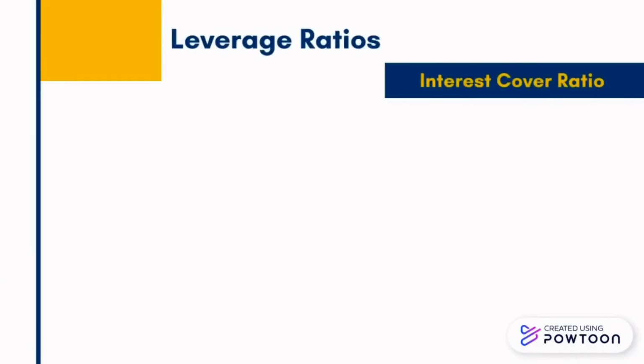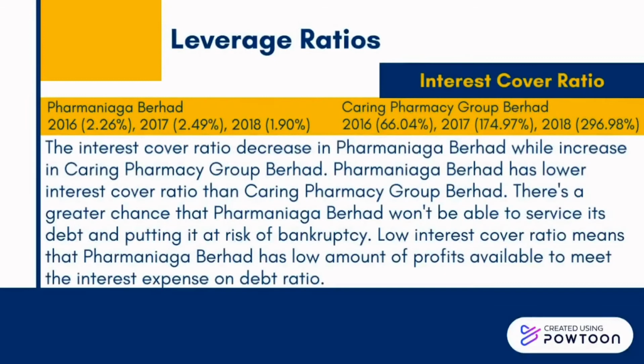Interest cover ratio. The interest cover ratio decreased in Farmania Gerberhad while it increased in Caring Pharmacy Group Berhad. Farmania Gerberhad has a lower interest cover ratio than Caring Pharmacy Group Berhad. There's a greater chance that Farmania Gerberhad won't be able to service its debt, putting it at risk of bankruptcy.